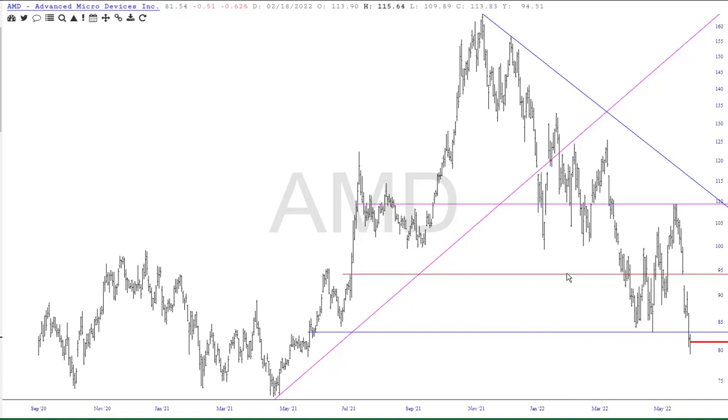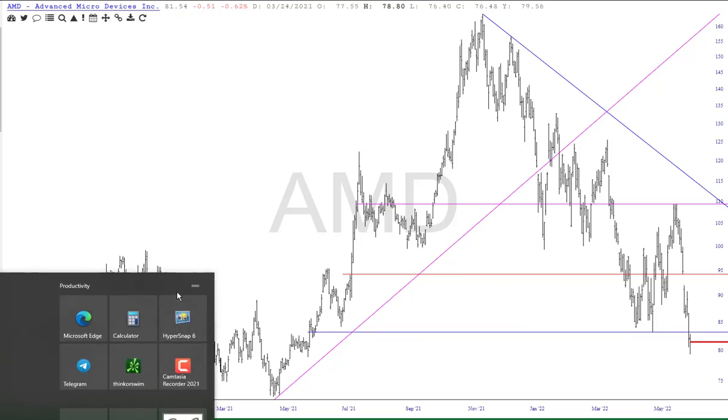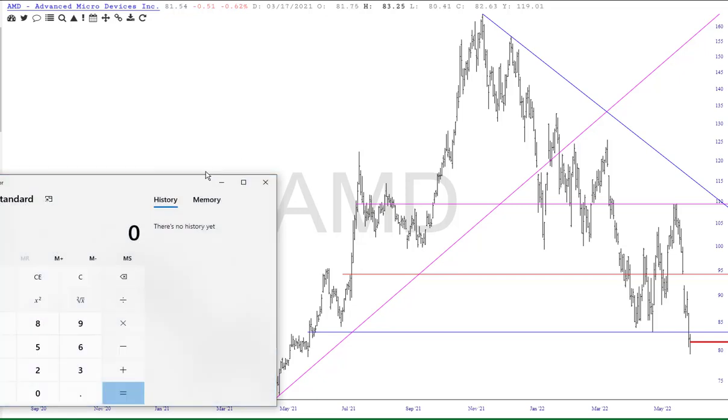But this one, I think, would be a good gap play if it fought back there. And these aren't huge moves, but percentage-wise, they're meaningful. So that's 94.25, and we're at 81.54 now. I'm not going to do the math in my head. Let's just fire up the old calculator here.